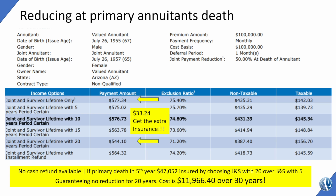And if the primary death is in the fifth year here, $47,000 you're insuring by choosing the joint 20 over the joint in 5. It's a cost of $11,000 over 30 years for that $47,000. So again, even though it's more expensive, something to look at if you're not needing that extra $30 a month. It's not going to change your life, and you're more worried about the beneficiaries. Your clients are more worried about the beneficiaries.